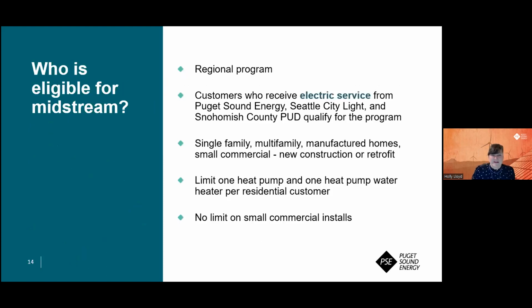All right, so who's eligible for midstream? It's a regional program with Seattle City Light and Snohomish PUD. We had hoped for 2023 that Tacoma was going to start participating, but Tacoma is going a different route, and so it's just the 3 utilities at this time. It applies to single family, multifamily, manufactured homes, and small commercial, new construction or retrofit. And there is a limit of one heat pump or heat pump water heater per household.